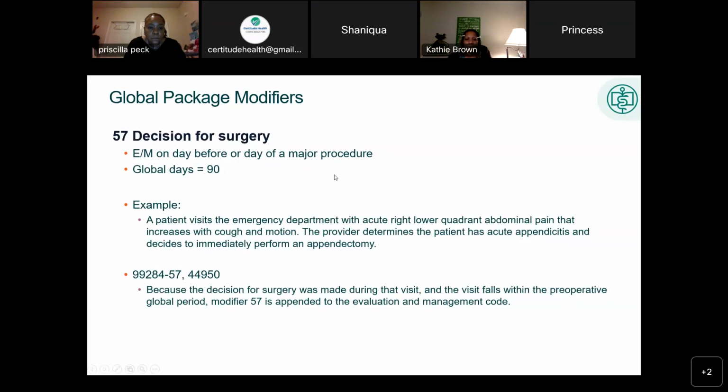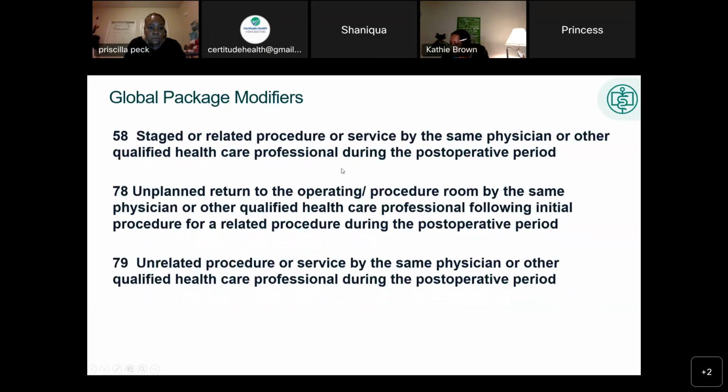And that's all you really need to know about that one. So there are other modifiers, as I was saying earlier. I'm not going to go through all of them because you would use them at the discretion of your coding question. I'm going to bypass a good bit of these because they will be further introduced as we get to certain sections that we're coding.